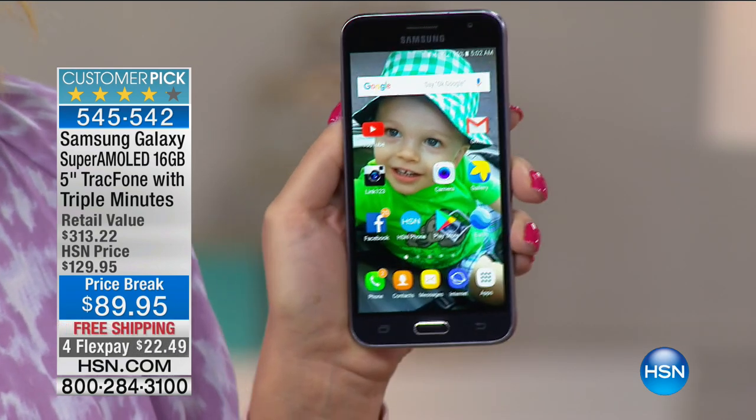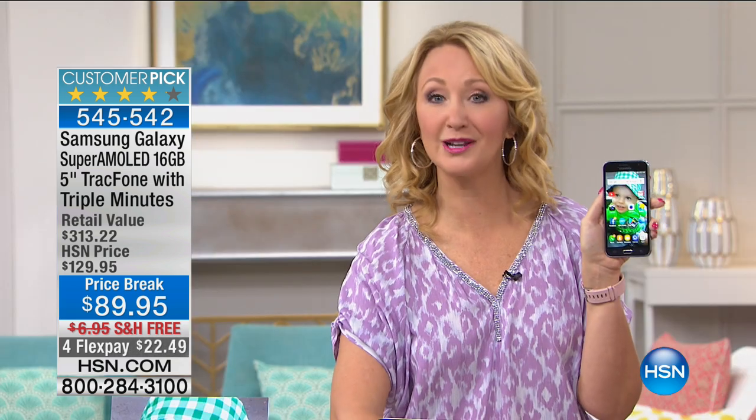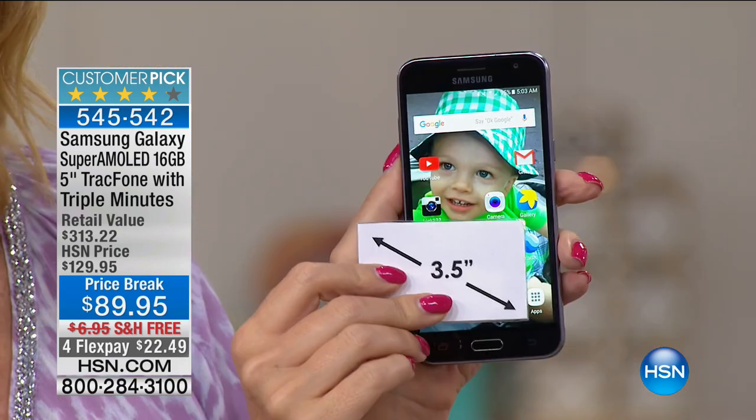And here's what we love about it. This is the Samsung Galaxy Sky, over a million TrackPhones. A million. Yep. Sold right here at HSN, our number one top-selling brand, Samsung Galaxy. So if you ever thought you couldn't afford a Samsung Galaxy, guess what? Now you can, with no bills, no phone bills as a TrackPhone customer. I just want you to see what you're getting.